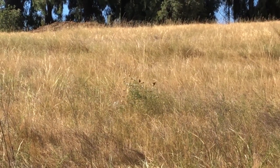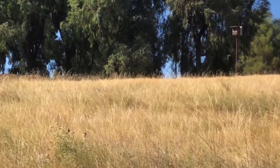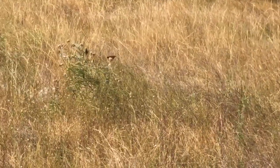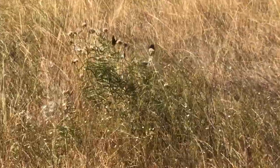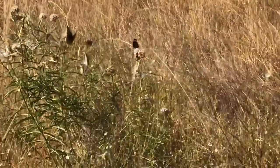Okay, can you see that? Right there. Let's go up and take a closer look. What are those little dark spots? See how close we can get before we scare them. This is magic. Magic of botany right here in play.